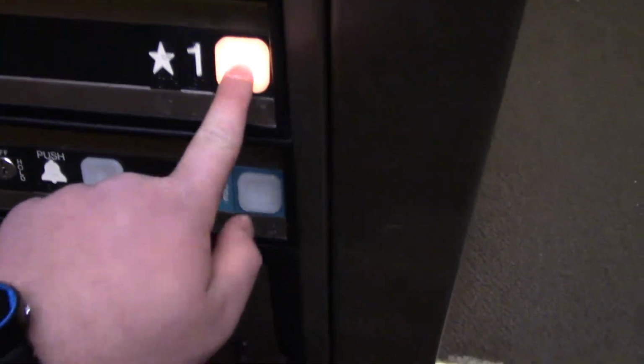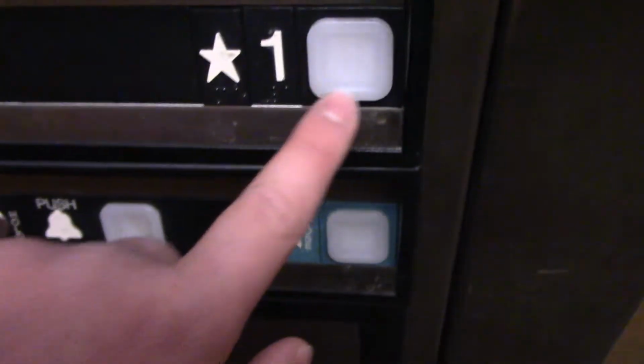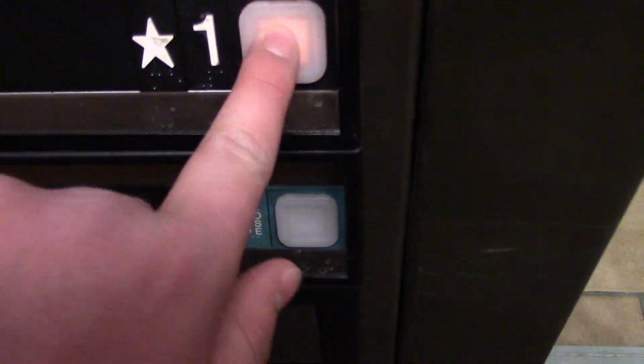Let's go to 1. Got your bumper. Watch, it doesn't go up. The 1 button's also a microswitch. I mean, a contact block. So watch this close up. There it goes. And that's going to be it.